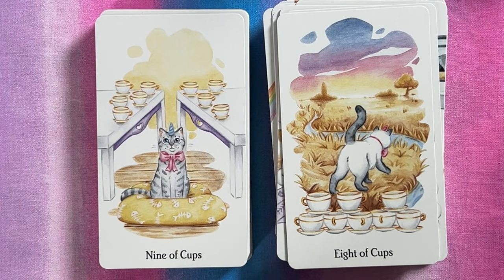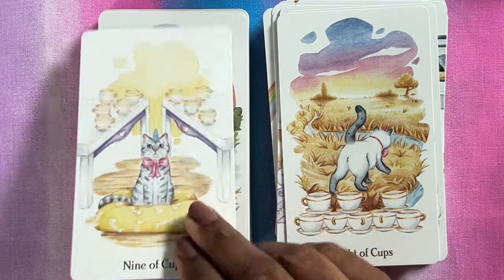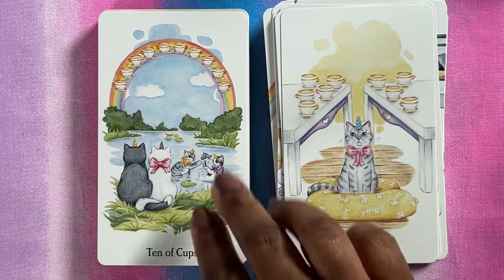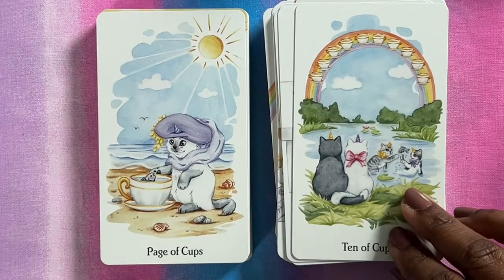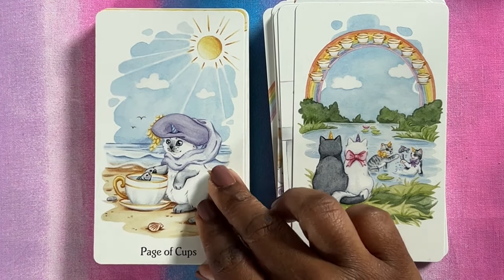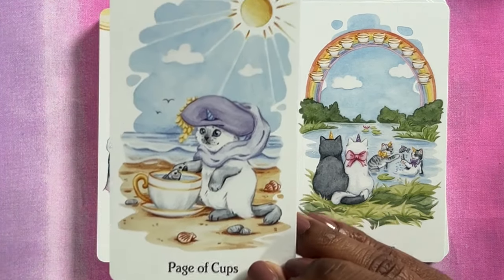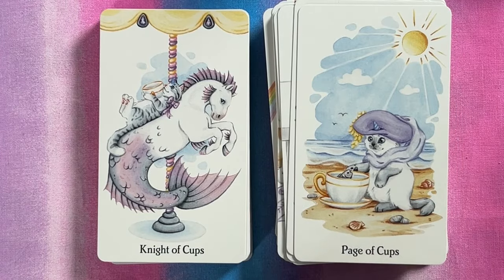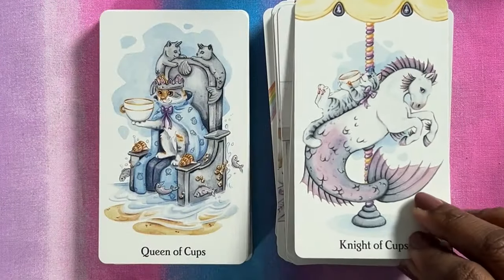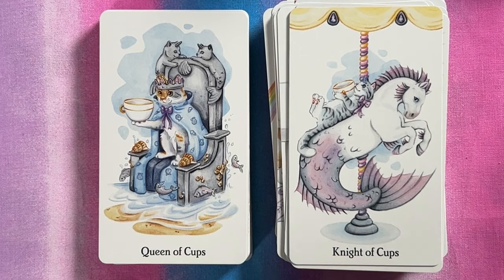Nine of Cups. And the 10. All right, here's our page in that hat. He's a little page poet. Okay. The Knight of Cups. Little kitty poet. Little Caticorn poet. And the Queen of Cups.